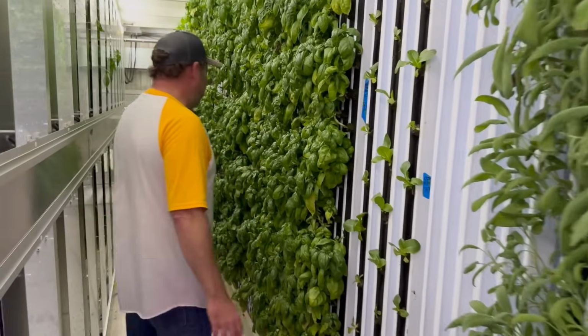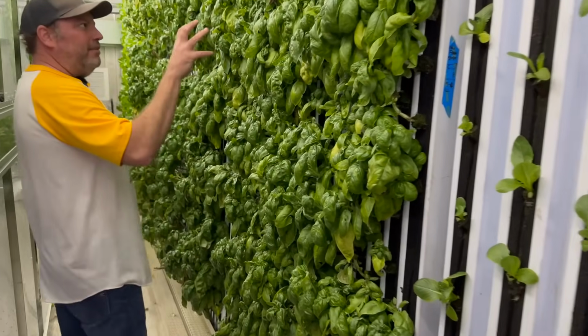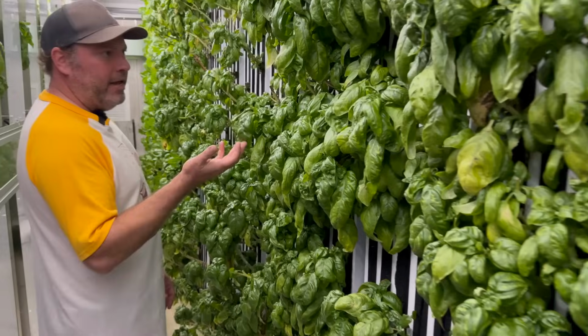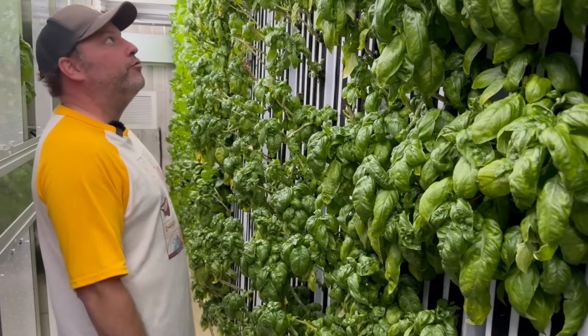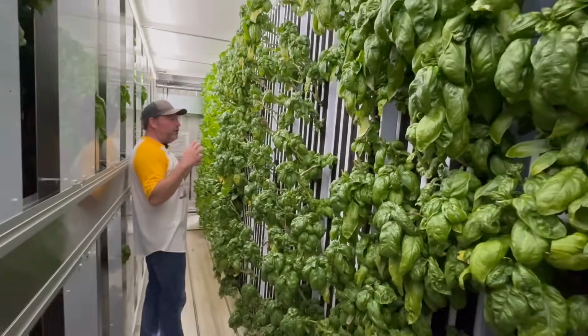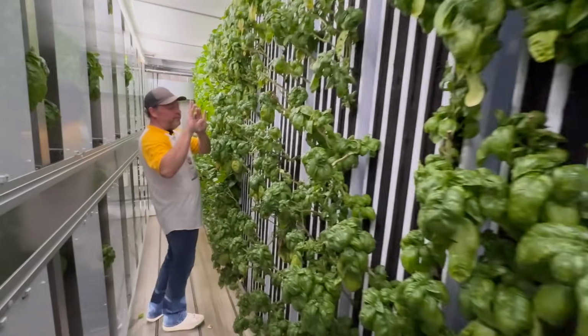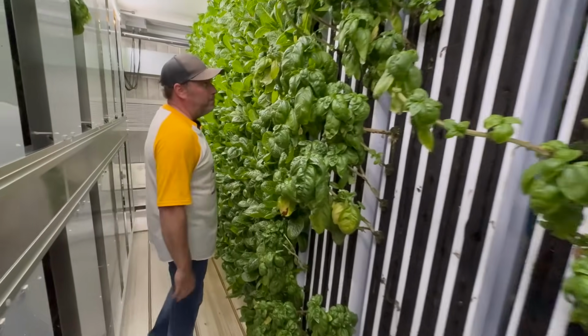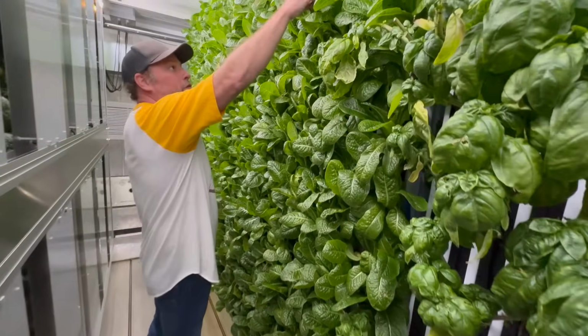Okay, interesting. Some of this doesn't look ideal right now because we flipped this over, and these guys need a little nutrient boost right now. We've got sage at the end that you saw. This is our bread and butter, really. This is our basil, and then romaine. We don't make a really big margin on romaine at all.